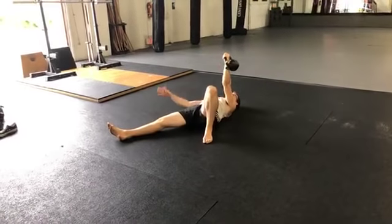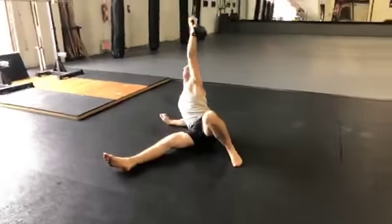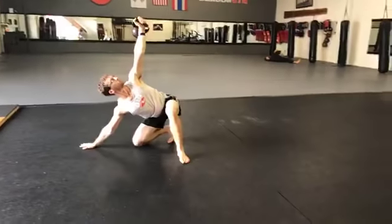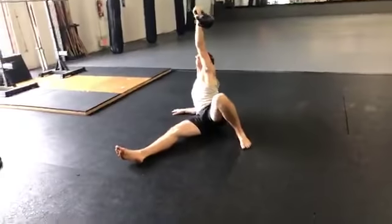All right, so now he's going to add the sweep portion. And again, very demanding. Notice the organization. A lot of concentration. All the way back down.